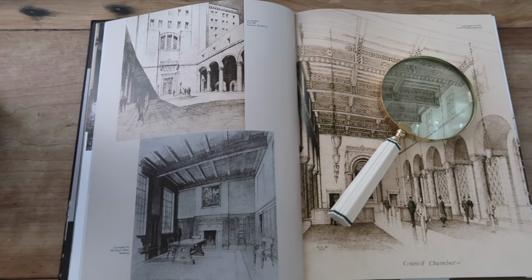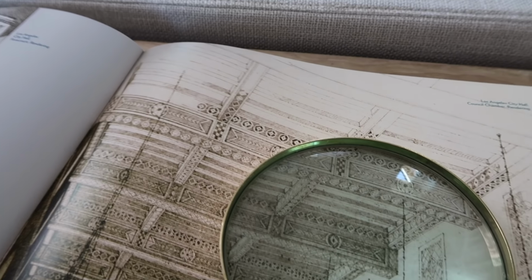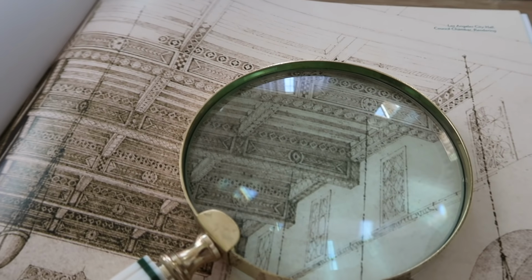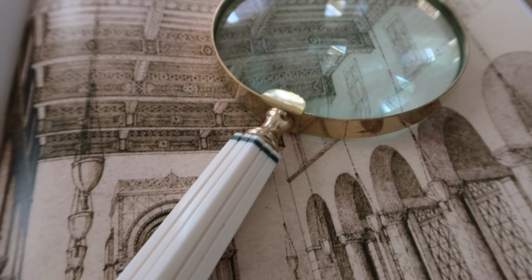And then right in the middle, I just have this beautiful book that's an LA book, just like a historic LA building book. I don't even know. I think it's for the city hall. So I just opened that up, and then I just put a magnifying glass right on top, which I thought would be super cute.